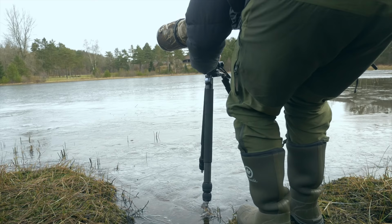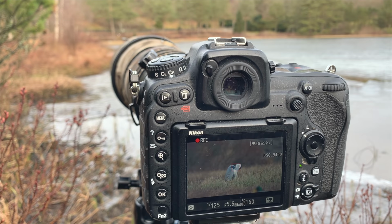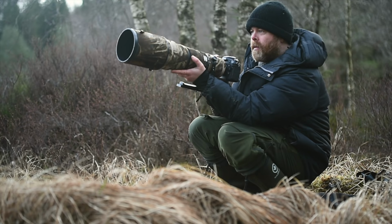Awesome. I love this big bird here. Because I saw the grey heron was moving, but the images that I got are amazing. I got it catching a fish.